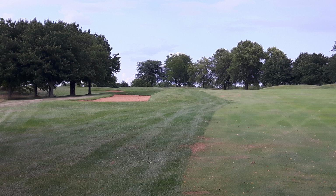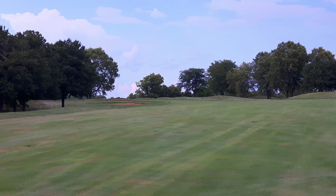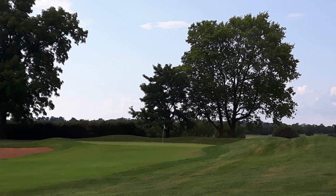If it was there by itself, I would say that it would be about a B course and a decent course to play. I would still say, okay, maybe it's not the kind of course you want to drive 500 miles out of your way to play, but it's still quite a decent course to play. I enjoyed it. I took quite a few pictures.